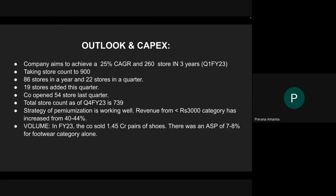Similarly with Khadims and Liberty also, right? And even in terms of Bata, although they have increased the price and they've stayed in that range, their majority sales come from Hush Puppies, and Hush Puppies and clothes which are in the 1,000 to 2,000 range category. So now you understand why Metro has done incredibly well, not only in terms of shoes and volumes that they've sold, but also in terms of pairs.